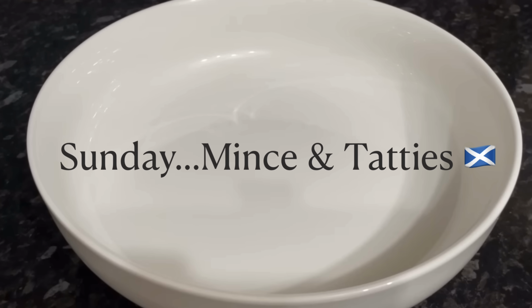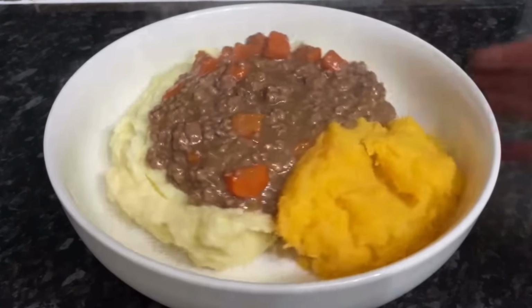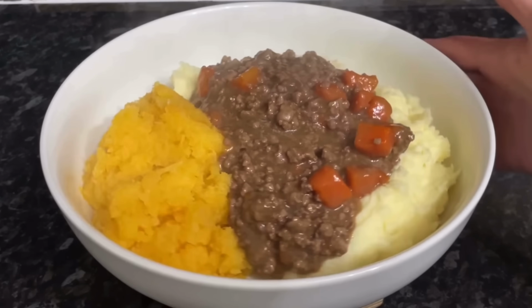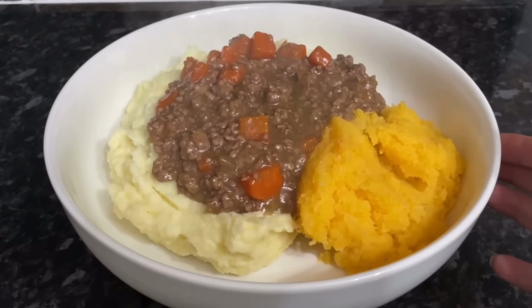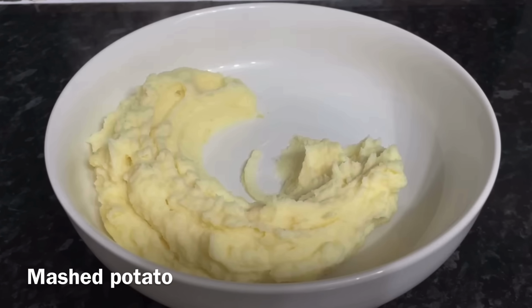Then moving on to today, another classic, and this time it's a Scottish classic, and it's mince and tatties. You really can't go wrong with mince and tatties, and I don't know anyone that doesn't like mince and tatties. We all make it slightly different, but the overall flavour is more or less the same.